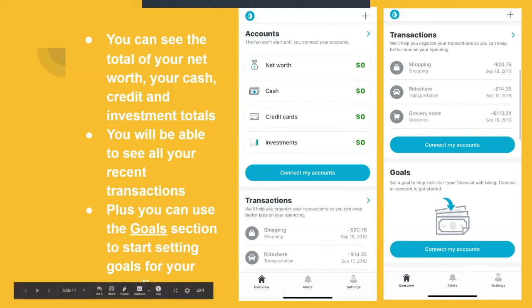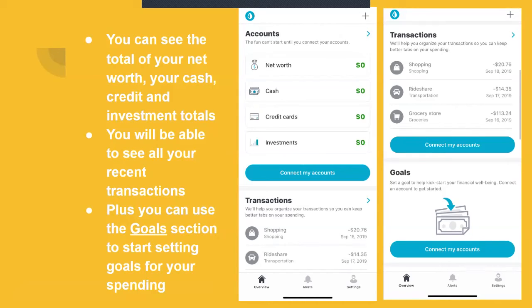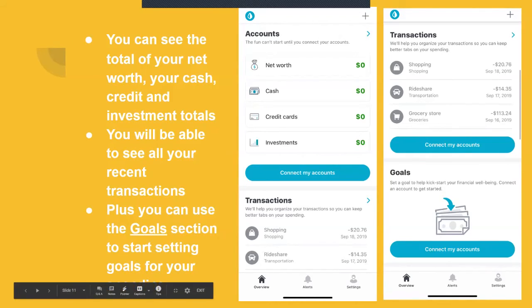In the picture on the left, you can see all of your accounts, how much is in each of your accounts, and then you can see the transactions that have happened. So you can see she spent $20.76 shopping, and then she got a ride share, which is like a carpool, and she spent $14.35 there. So it helps you to track your money.